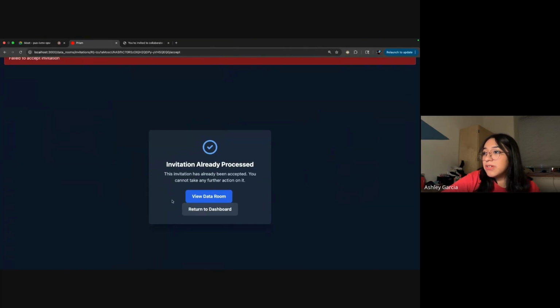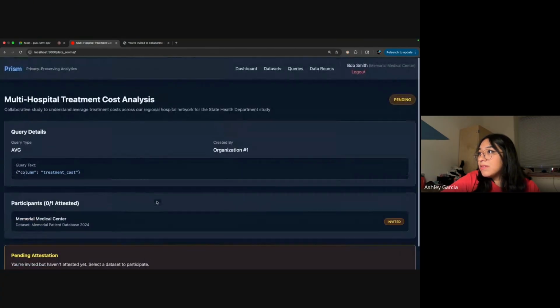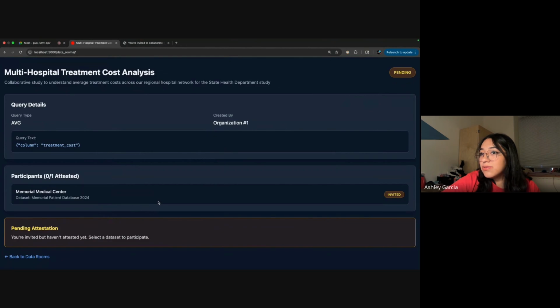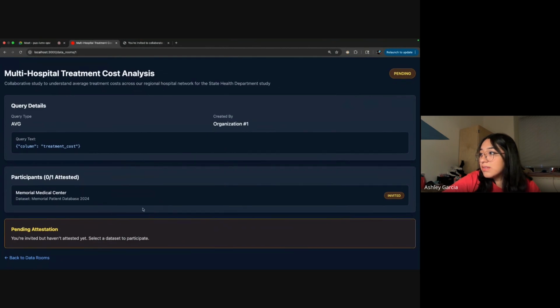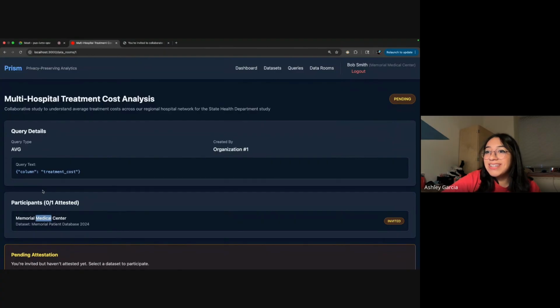Oh, I guess it was already processed. So I'm going to go into this data room and I think I have to... interesting. It's a work in progress, but ideally it would be attested and everyone can run this query. By the way, when making the data room, you can't change the query text. That's so that everyone has informed consent on what kind of query they're running on what data.